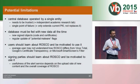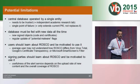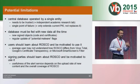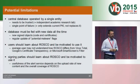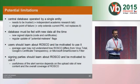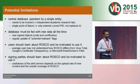So if our system is not available, we just fall back to the original system that we use today, so there's not a big loss. It's also very important that the database must be fed with new data all the time, because it has value only if it has fresh new data, new signed objects, and regularly updated knowledge about those objects. And this is work that has to be done, so it's a sort of limitation.